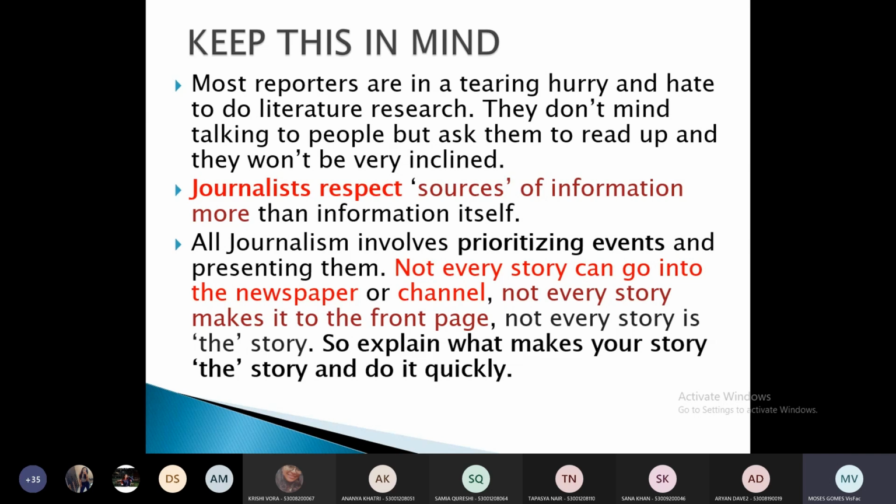Journalists respect sources of information more than information itself. All journalism involves prioritizing events and presenting them. Not every story can go into the newspaper or channel. Not every story makes it to the front page, and not every story is the story. So explain what makes your story the story, and do it quickly.